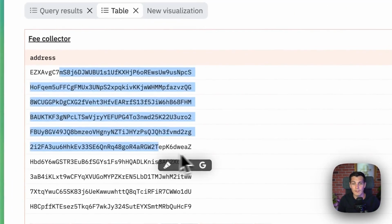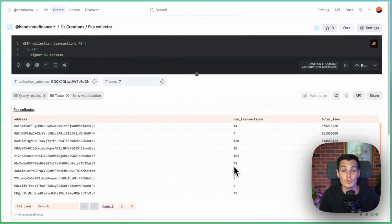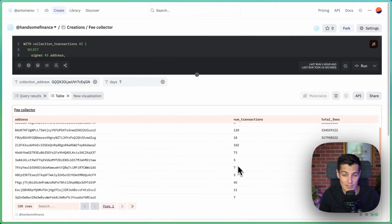And here I have all the addresses. This guy made 120 trades, this guy 102 trades, 73 trades. It doesn't mean that they will be for sure good wallets to trade, but we know that if you're trading a lot, you are probably making money. Otherwise, you're going to stop trading at some point.